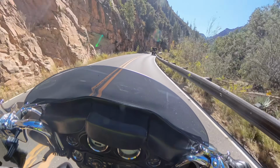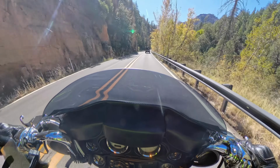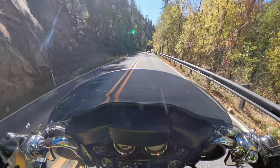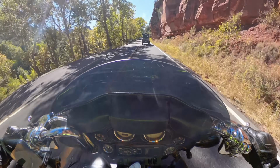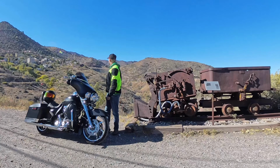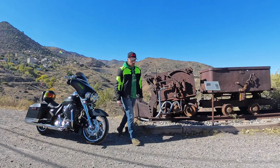And that was it. 83 miles of some of the most beautiful and fun roads that you can ride on a motorcycle. If you're looking to make this trip, a major consideration is the time of year, because during the winter months it is common to snow along parts of 89A. Regardless, ride safe and have fun.